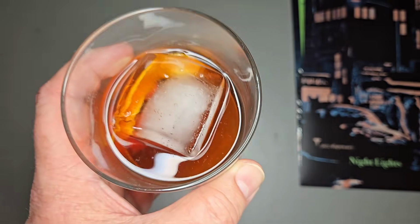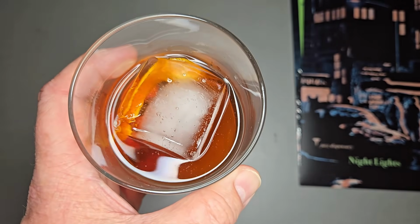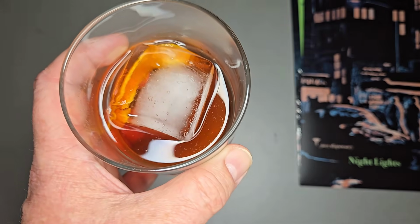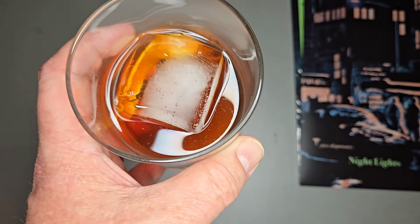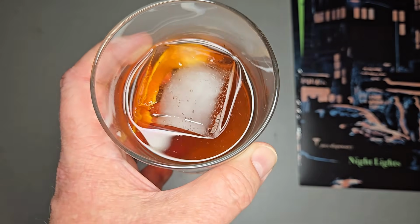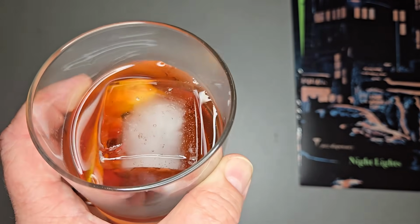Now with the Boulevardier, my dad did do equal proportions. When I make them for myself, I tend to up the bourbon. So I'll do maybe 1 1/4 or sometimes 1.5 ounces, and then keep the sweet vermouth and Campari at 1 ounce each. But that's just how I like it.